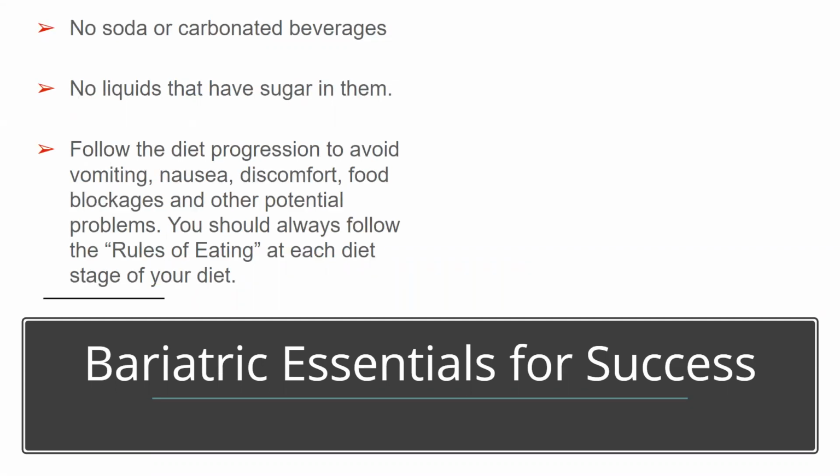This is over time. So then you set yourself up to possibly gain some weight back, or a lot of times patients don't even get to their goal weight. So that's the one thing that is a forever no. And you have to be completely off carbonation 2 weeks before surgery. We've already talked about liquids. All liquids need to be less than 5 grams of sugar. There's lots of options out there as far as your sugar-free products.